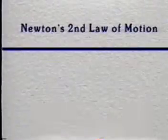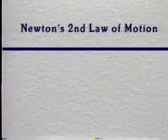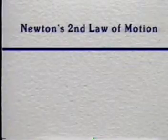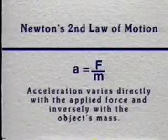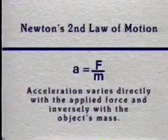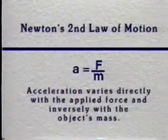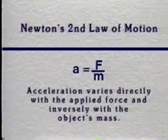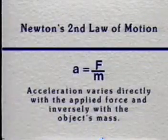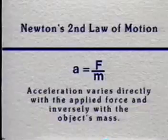Newton's second law, on the other hand, explains the type of motion which will result when a net force is acting on an object. Specifically, a net force will cause an acceleration which varies directly with the applied force and inversely with the mass of the object. The acceleration will always be in the same direction as that of the net force.